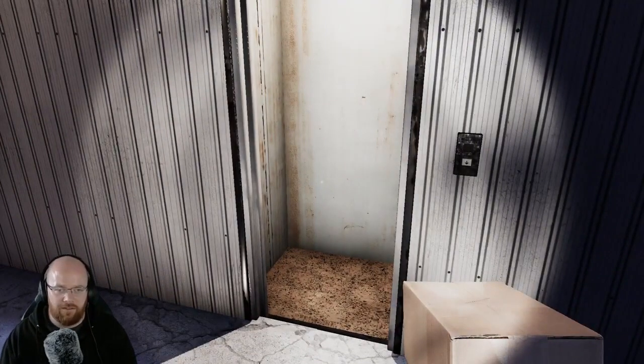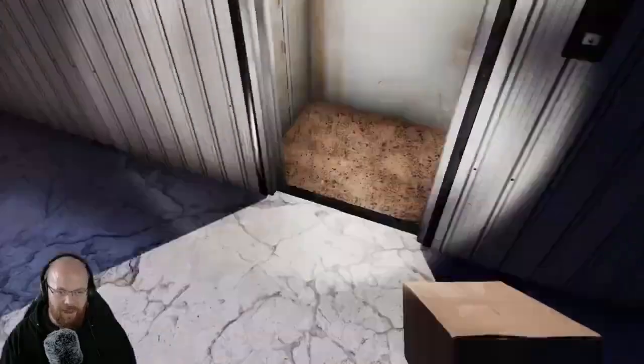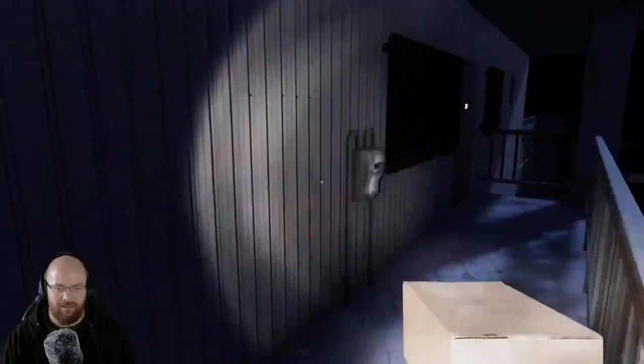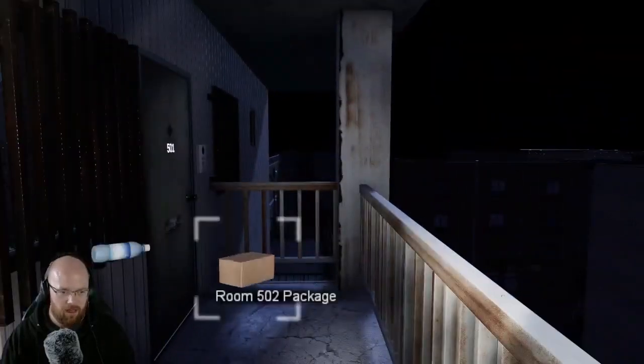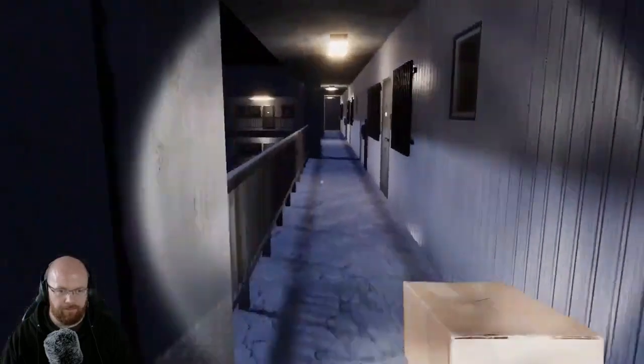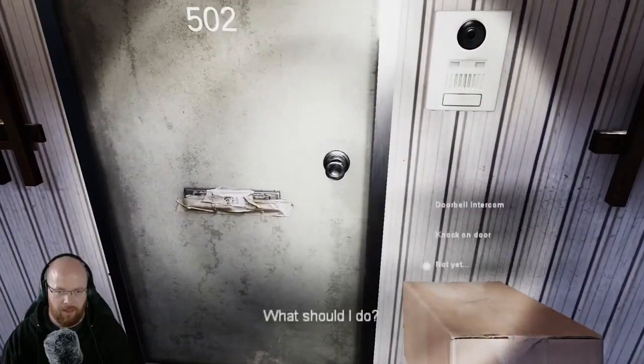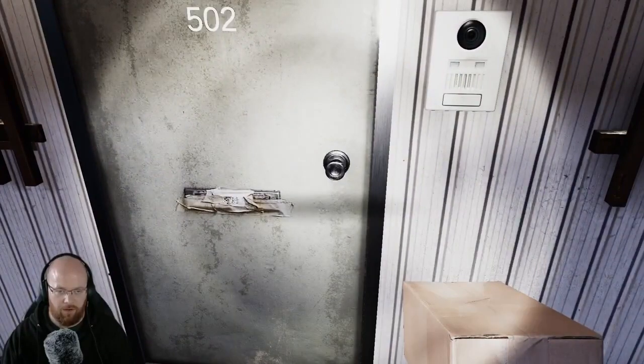Is this what lifts are like in, like, Japan? I'll never fit in that. I'm a pretty big dude. I'm never fitting in that. 502. 501. Come on. Get a hustle on. You're not paid by the hour. Doorbell. Bing bong.